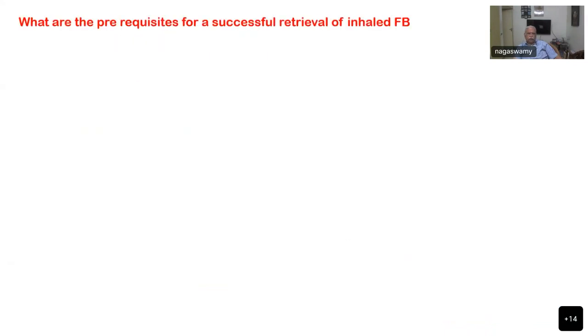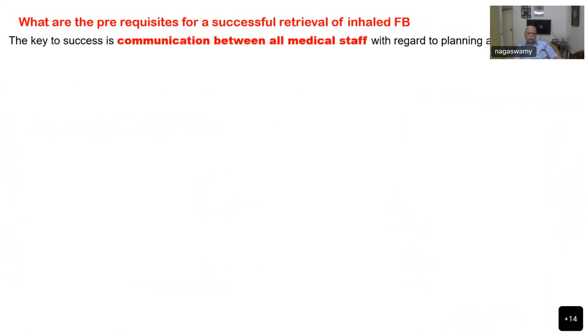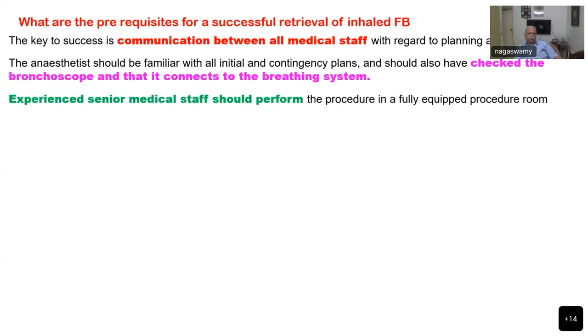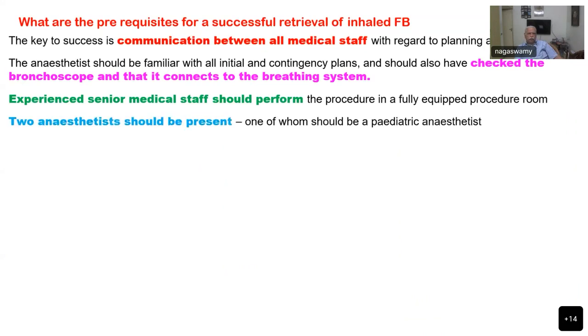What are the prerequisites for a successful retrieval? The main thing is communication between all medical staff with regard to planning and equipment. The anesthetist should be familiar with the contingency plans. What are all the alternatives that you are going to do, supposing it is not retrieved? You must check the bronchoscope, and its connection to the breathing system should be checked. Experienced senior staff should perform the procedure, and two anesthetists should be present, one of whom should be a pediatric anesthetist. So these are all the requisites.